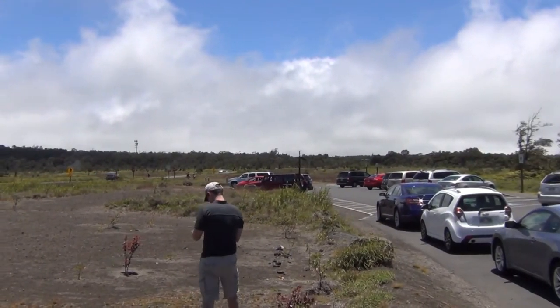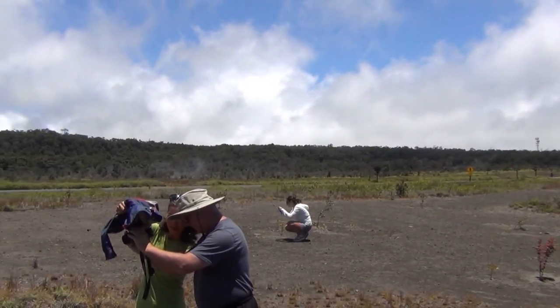You can see some steam vents out there. It's right over there.